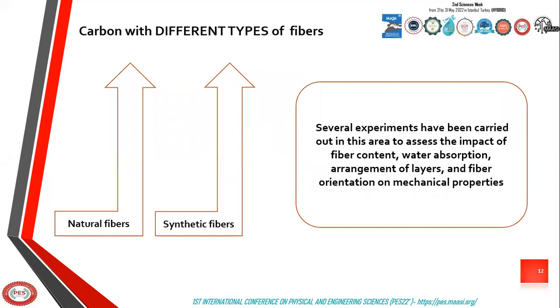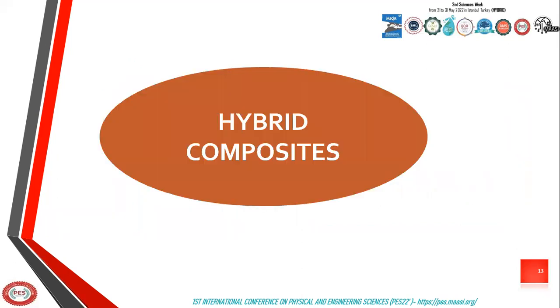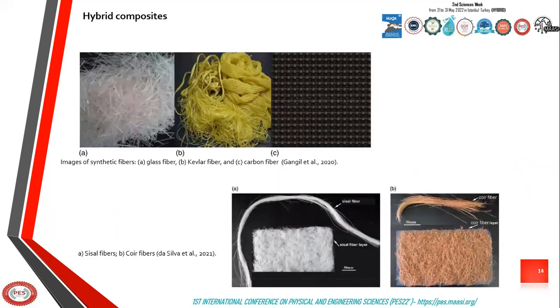Researchers have been exploring through the years other ways to reduce the cost by implementing carbon with different types of fibers, either natural or synthetic, to assess the impact of different parameters such as fiber content, water absorption, or mechanical properties. But first, what do we mean by hybrid composites? Hybrid composites are the combination of two or more reinforcing elements in a single matrix, or a mixture of different matrices with a single reinforcement element, and these hybrids can be made of synthetic fibers, natural fibers, or both.